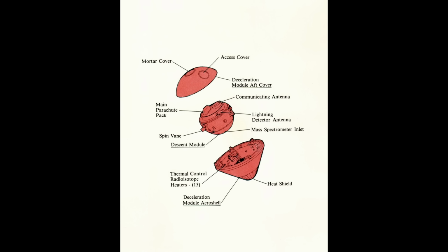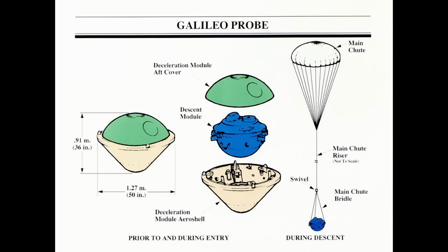That was obviously looking for radiation that was close to the surface of Jupiter. This also worked in parallel with the lightning and radio emission detector, which above the atmosphere was making radio emission measurements of the magnetosphere, but once inside the atmosphere, it was able to detect the radio signatures of lightning.